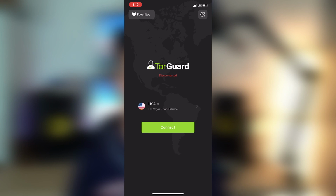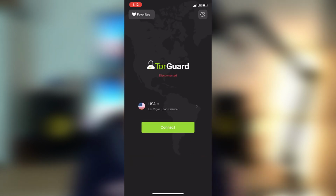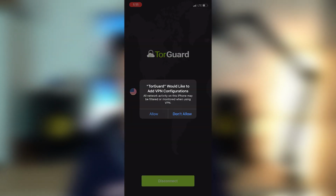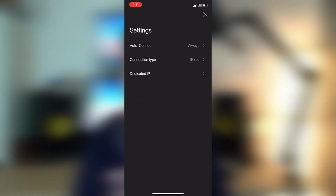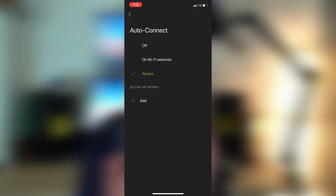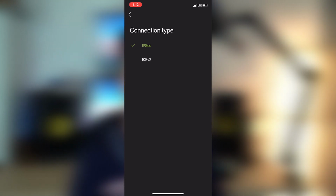Back on the main menu, you have a favorites icon in the upper left-hand side that lists all the servers that you've dropped a heart, aka favorited. Then lastly, the settings icon in the upper right-hand side will then take you to a pretty straightforward sections menu with only the option to configure auto connect, connection type, as well as your dedicated IP if you decided to purchase that add-on. For the record, the mobile version only allows you 2 protocols, IPsec and IPv2.